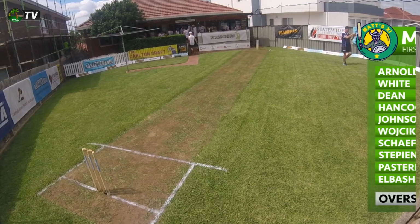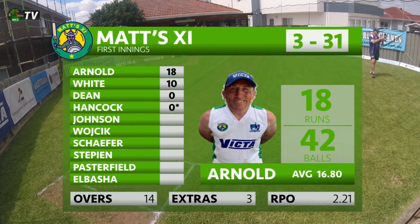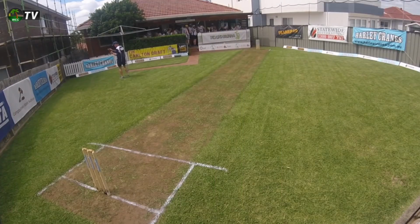So after winning the toss and batting this morning, the Green Machine limped their way to 3 for 31 at lunch. The morning has been overshadowed by some dodgy umpiring decisions, but to be fair, for the most part, they have gone both ways. And it's the men in blue who will most certainly be the happier of the two sides as they break for a bite to eat. It'll be Nathan Hancock to resume 0 not out when we come back.